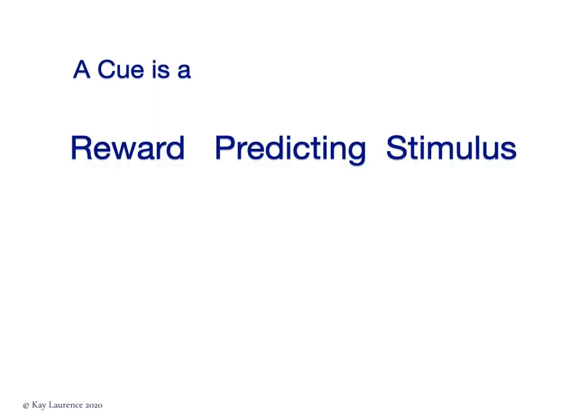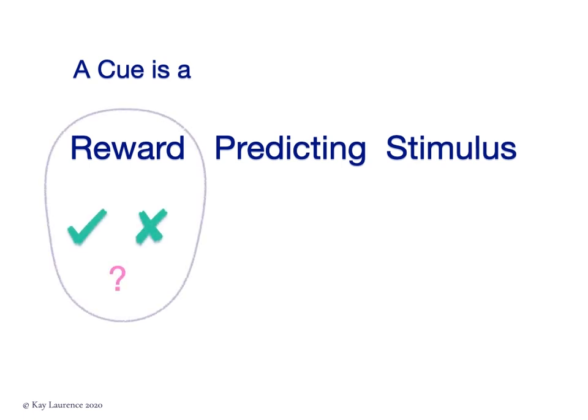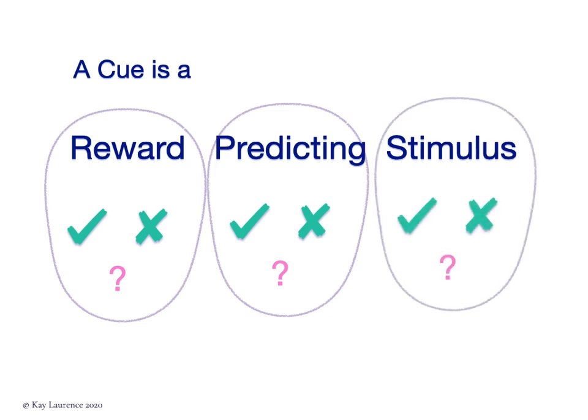So a cue is a reward predicting stimulus. If there is no reward, or I have no experience of that reward, or I'm unable to predict that reward is coming, I cannot respond to the stimulus. I can't respond to the cue. So we use the term cue as shorthand, but understanding it as a function of a reward, a prediction, and a stimulus gives us insight into understanding the technology behind it. Anytime we're not seeing the expected response, just in your mind replace the word cue for reward, predicting, stimulus, and you'll nearly always find the answer.